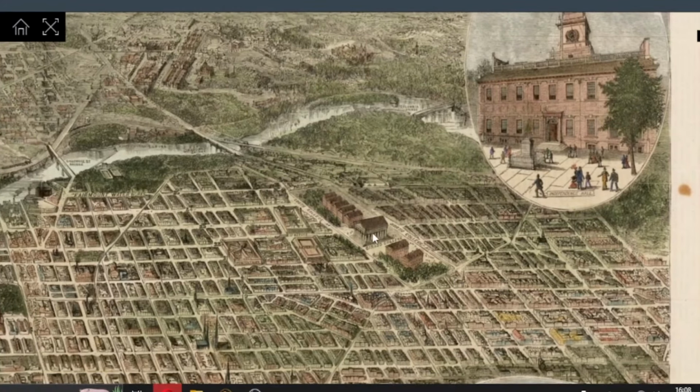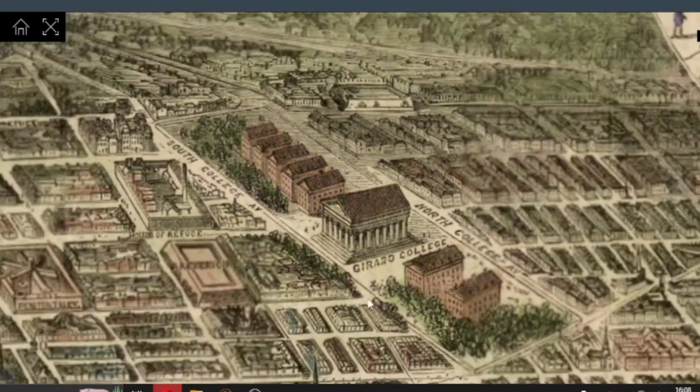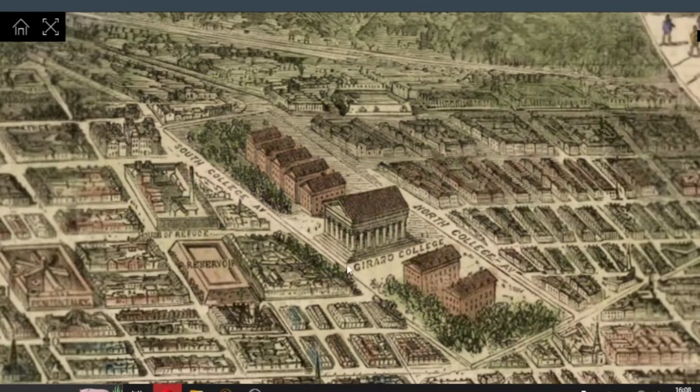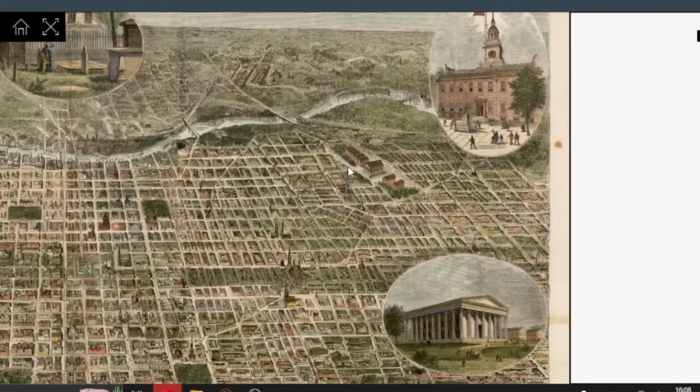Look at this. That's the Girard College. So we've seen pictures of that. That is right there, absolutely impressive. Got some of the names. This is the prison right here, Reservoir, House of Refuge here. So this is South College Avenue. Girard College, Philadelphia.